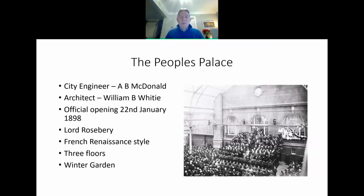The People's Palace was designed under the auspices of the city engineer, a man called Alexander Beath MacDonald, A.B. MacDonald, and he used the services of an architect, William B. Whitey, to work on the project with him. And Whitey also was the architect who designed the Mitchell Library at Charing Cross.